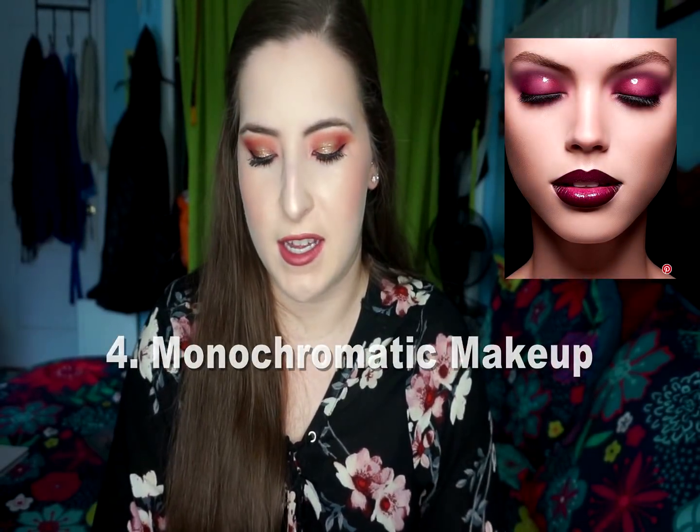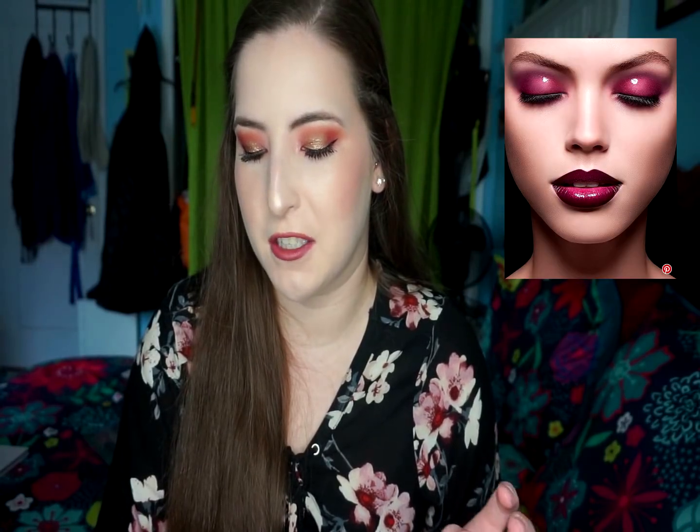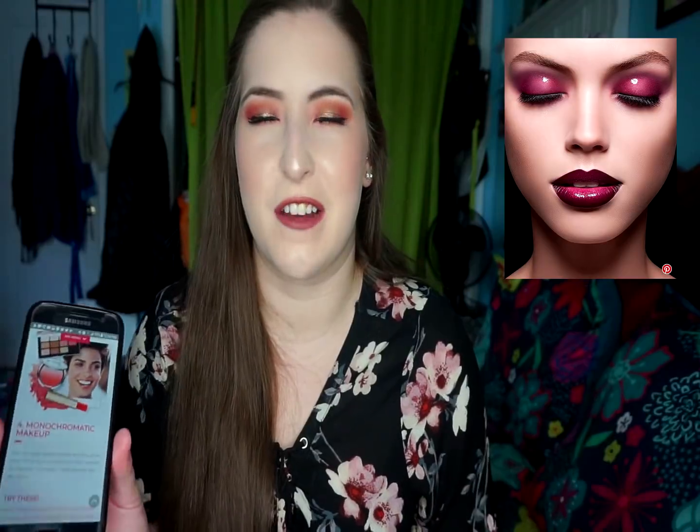The next trend I see here is monochromatic makeup, and it says here, get your eyes, cheeks, and lips in the same color family. It's a romantic look that's perfect for daytime, and they suggested to try mauve, and it looks good on every skin tone. I'm not necessarily sure about that. I think it depends on the mauve, but I can definitely see this being a trend, especially for more natural makeup days. I think the cheeks and then the lips kind of matching together, especially if it's like a light wash.